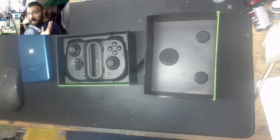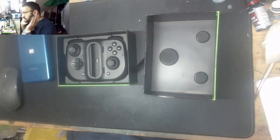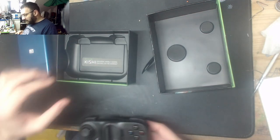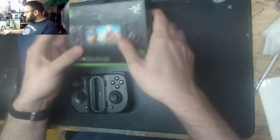Seriously, other manufacturers, take a hint. This is amazing. I love this, I love this. And I've been using this now for about 4 or 5 days, and it's managed to put up with my raging.